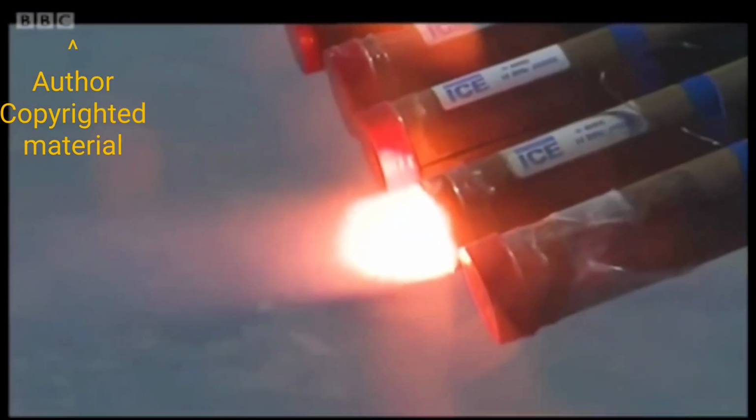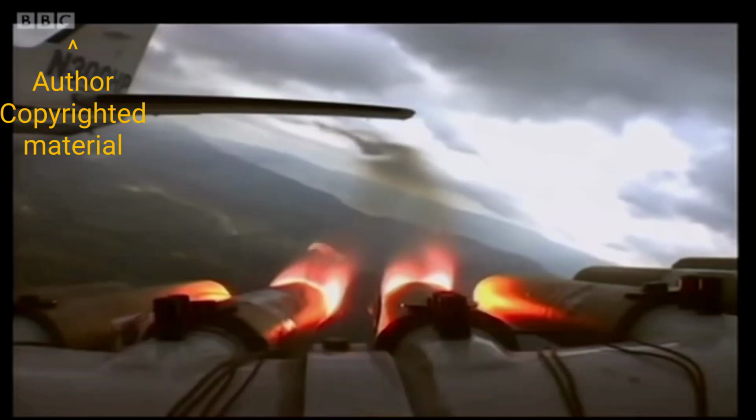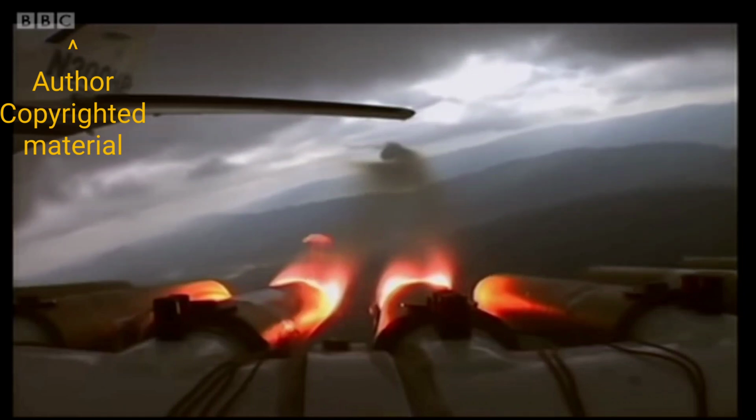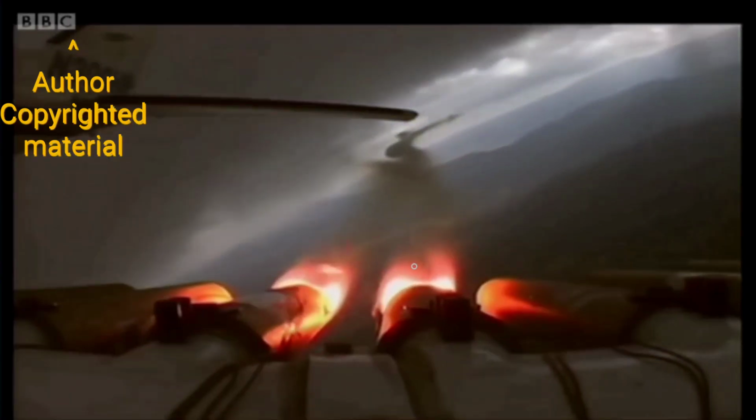These are the so-called hygroscopic flares. They consist of salts inside. And as we burn them, the smoke produces the particles, the salt particles, that will then be taken up into the cloud.